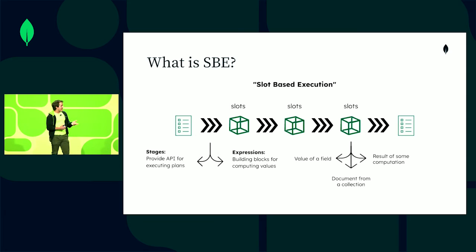Another detail about SBE that's important to note is that whereas the query semantics are somewhat opaque in the classic engine, this is not the case for SBE. To implement query semantics, you have an expression language that provides the building blocks for computing values and implementing our query semantics.